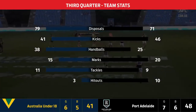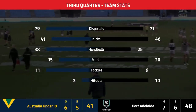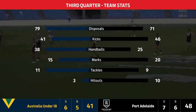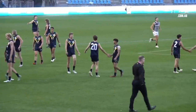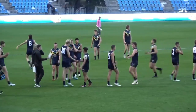All single goal kickers, 6-5-41 to 7-6-48. Port Adelaide holding on to a 7-point lead. The goal kickers for Australia, Jack Callanan, Harley Reid, Nate Caddy, Zane Dersma, Kane McAuliffe, and Jed Walter for Port Adelaide. 4 goals for Ollie Lord, singles to Mitch Georgiades, Francis Evans, and Nathan Barkler.